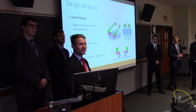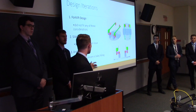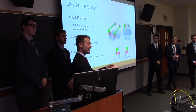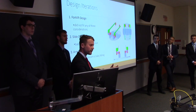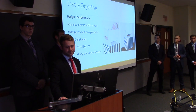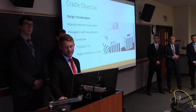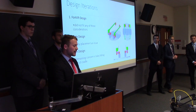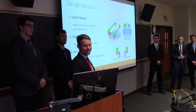So the question really became, how are we going to securely grip the cradle? The first idea we had was a slide design, and basically that would have an additional motor on the end of each arm that would slide some sort of gripper into the slots that you see in the cradle. But once we got this year's iteration of the rules, obviously that wouldn't work because the feet are actually sticking through that slot. So we have the design that we decided to employ here with an arm and hand design.